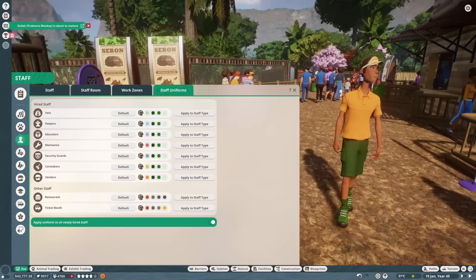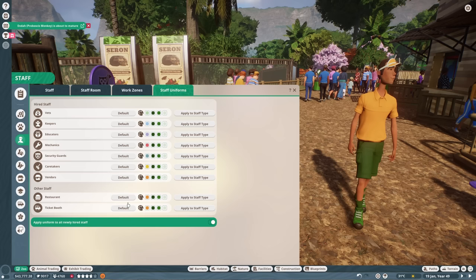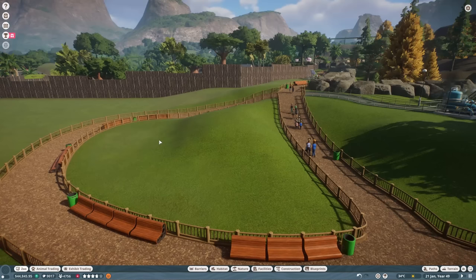Now, I also gave the restaurant and the ticket booth staff the same color uniform as the vendors, because they're kind of vendors anyway. But that's such a cool feature. I really like that we can give our staff new uniforms now.